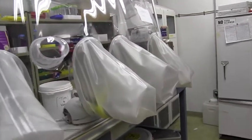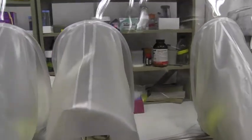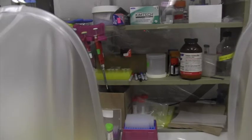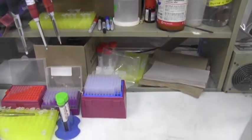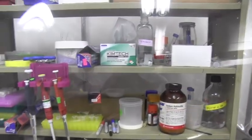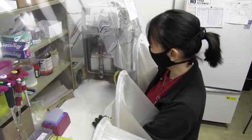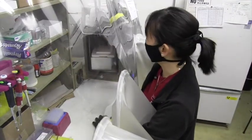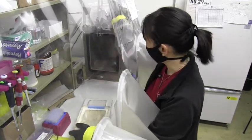This is our lab's glove box. A glove box is a sealed container that is designed to allow the user to manipulate objects where a separate atmosphere is desired. For example, some people in our lab, like Estella, actually work with metalloenzymes, which are proteins that bind to different metals. They actually can't be in oxygen environments. So in this glove box, we're able to remove oxygen, and so we can work with the proteins the way we want to.